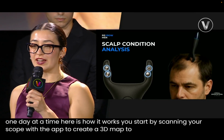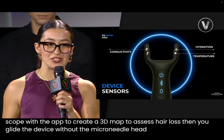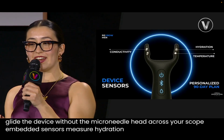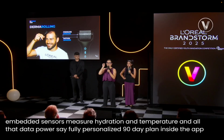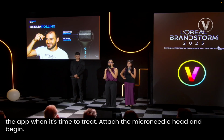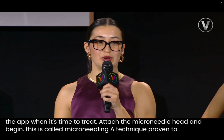Then you glide the device without the microneedle head across your scalp. Embedded sensors measure hydration, oiliness, and temperature. And all that data powers a fully personalized 90-day plan inside the app. When it's time to treat, you attach the microneedle head and begin. This is called microneedling, a technique proven to stimulate blood flow and wake up dormant follicles.